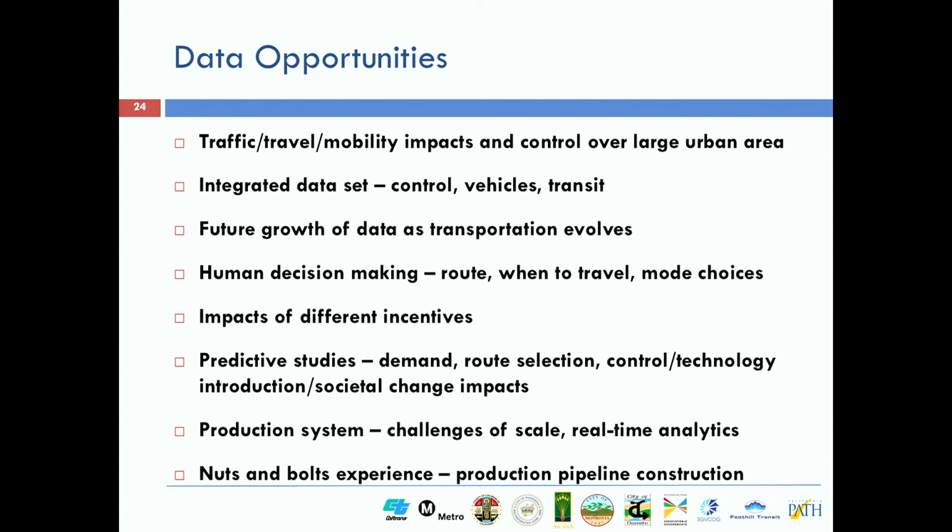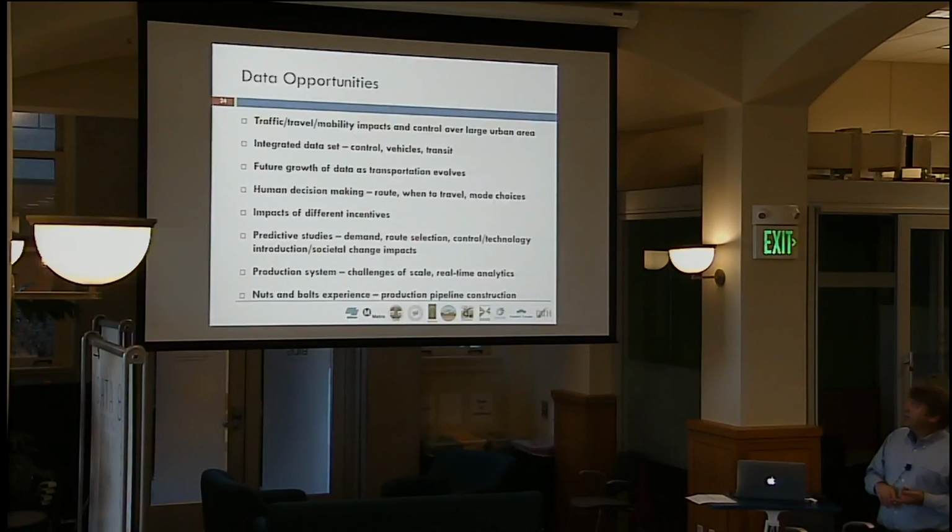Looking at human decision making, Anthony mentioned, what routes do people take? You can also look at when they choose to travel, what mode choices they make under different situations. The impacts of different incentives that you give people to travel can now be looked at at this sort of scale. You can do the predictive studies we mentioned. The idea is to put the platform in place to allow this sort of thing to happen.